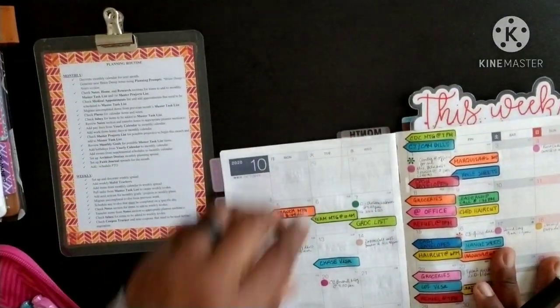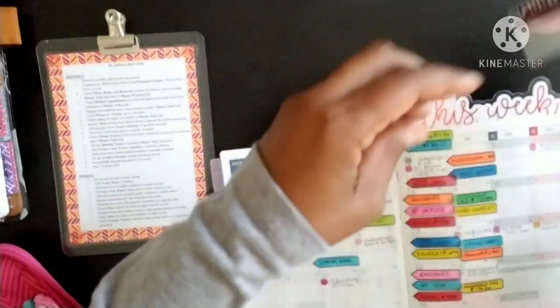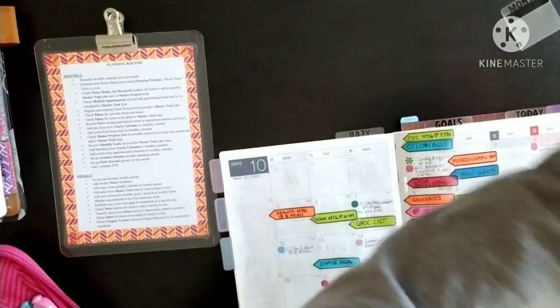So let's go ahead and go through. I'm going to remove this monthly sticker. I'm going to remove this week.